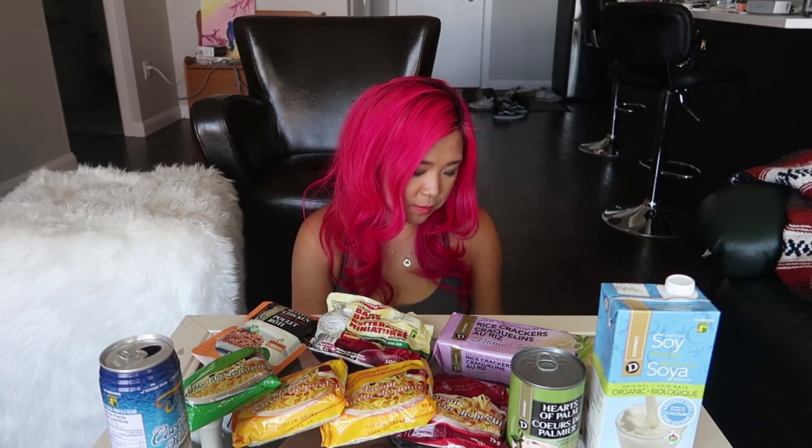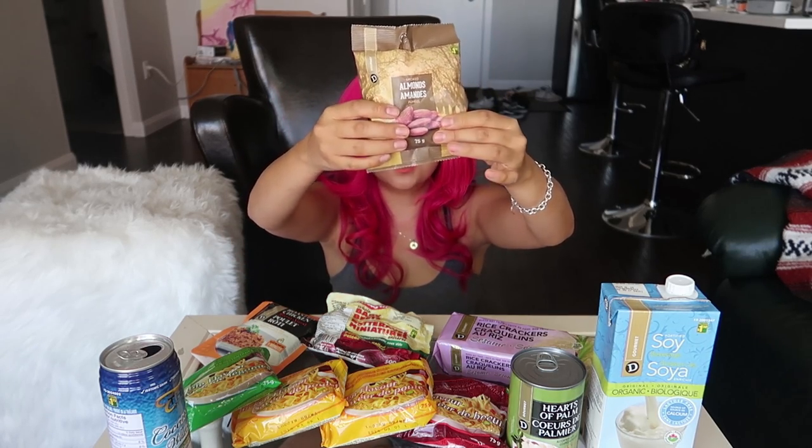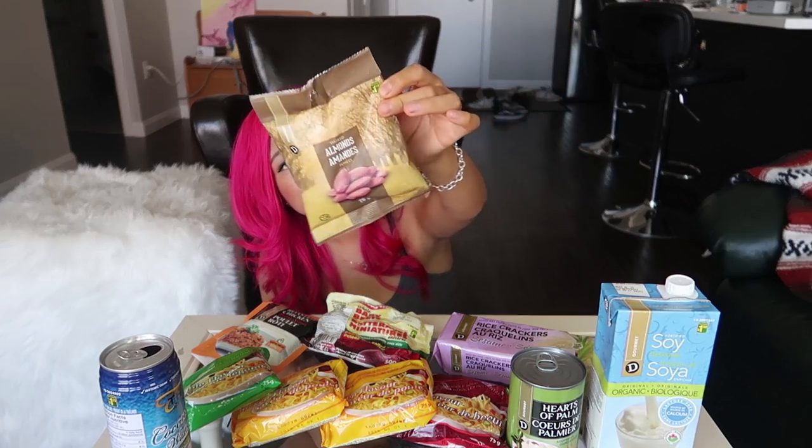Next thing I got are some smoked almonds. Okay, this was $1.50, which I thought was a good deal. There's quite a few in there. I think it would be really tasty. Smoked almonds, yes. Ooh, this table's getting pretty full, you know?